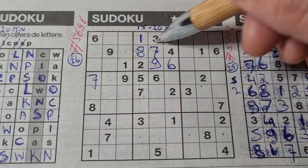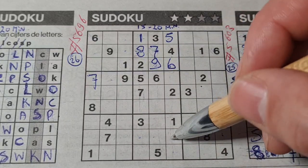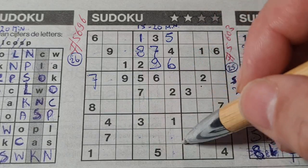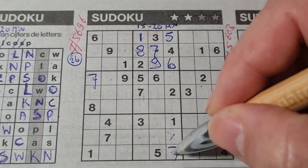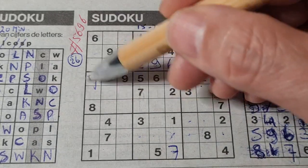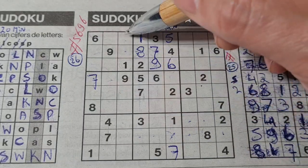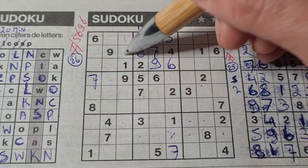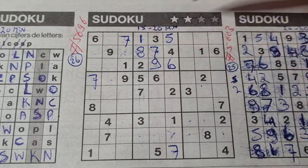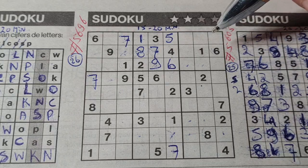So we have a 7 in this column, 7 in the middle column. So the column next, the only two places left for the 7 should be here or there. We see a 7 in this row, so no 7 there. 7 should be there. 7 in the first column, 7 in the second column. So the third column, the only two places left for the 7 should be here or there. We see a 7 in the second row, no 7 there, 7 should be there. Cannot continue with the 7 now, need to wait.